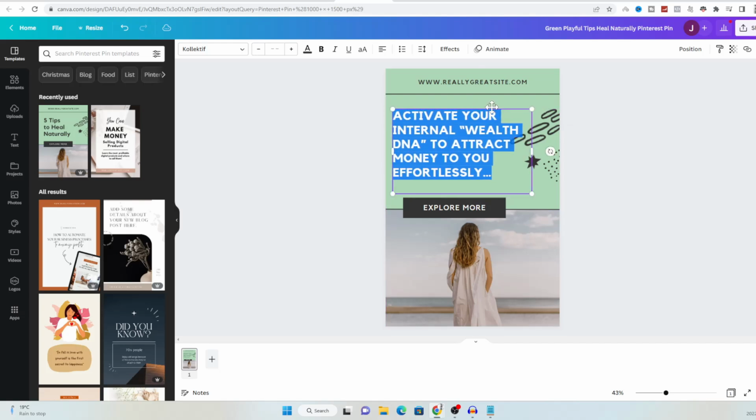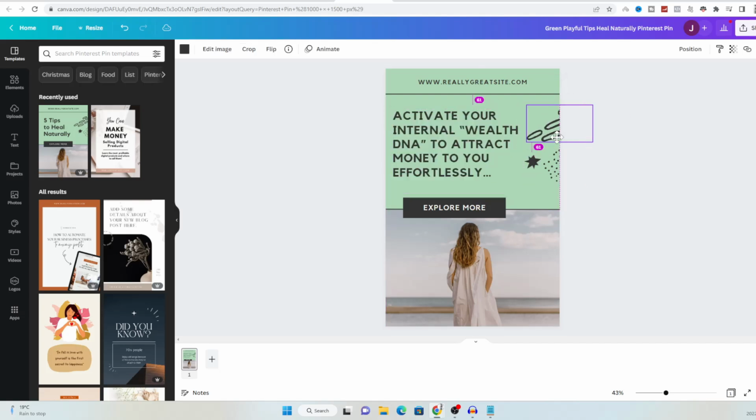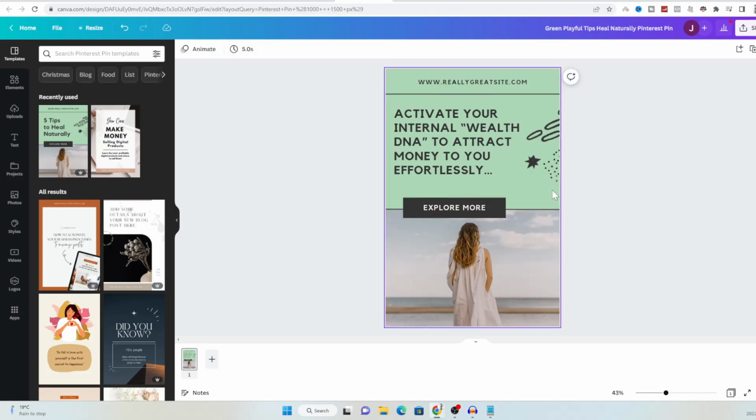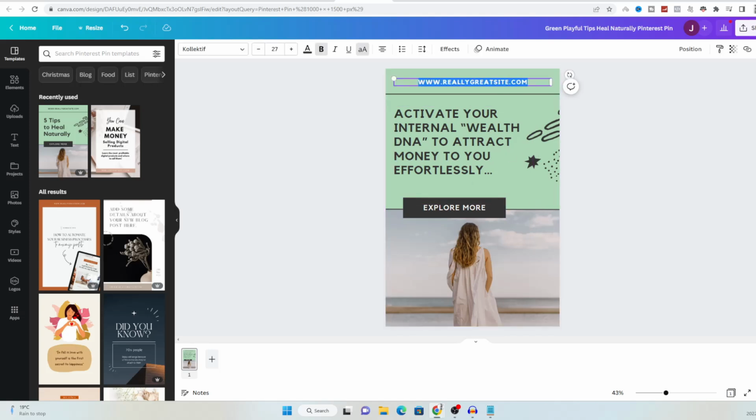And as you can see over here, just like that, activate your internal wealth DNA to attract money to you effortlessly. Over here, there's a button that says explore more. And I'm just going to type at the top over here, manifestation attracts wealth. For example, you can put a small simple quote or subtitle. You can click on share on the top right hand side, click on download, and your pin is now ready and complete to be posted.